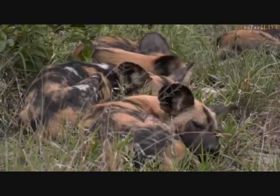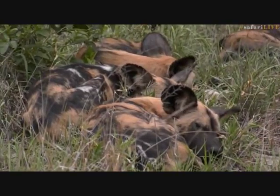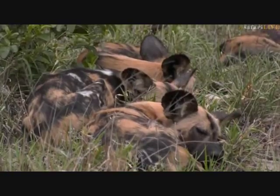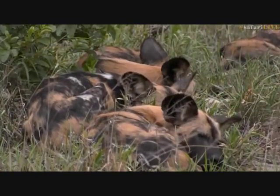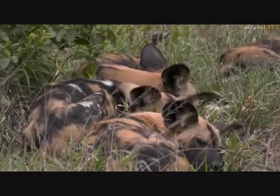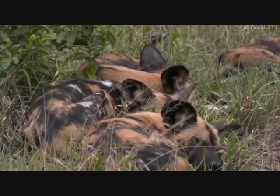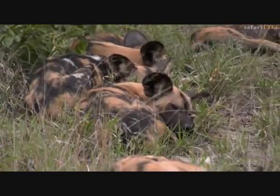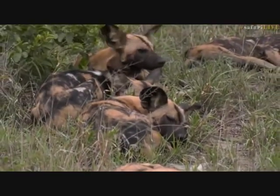But I tell you what, it really changes in a split second. One of them jumps up, they're all up, and then they relax again. So I do think it's a lot to do with the wind that is coming through. It does make a lot of animals quite edgy, and no less so than the wild dogs as well.